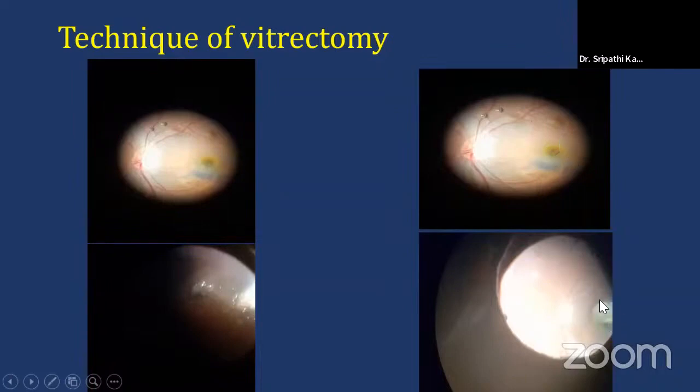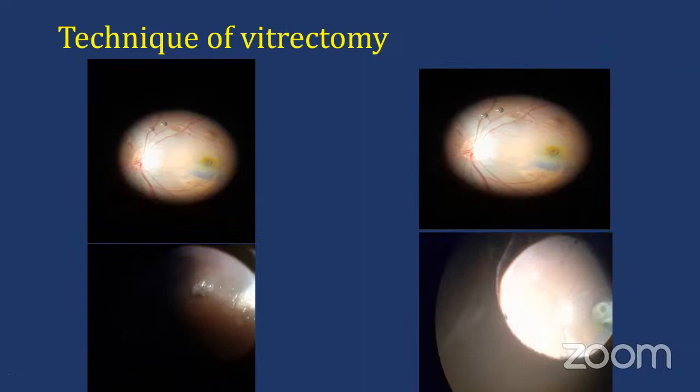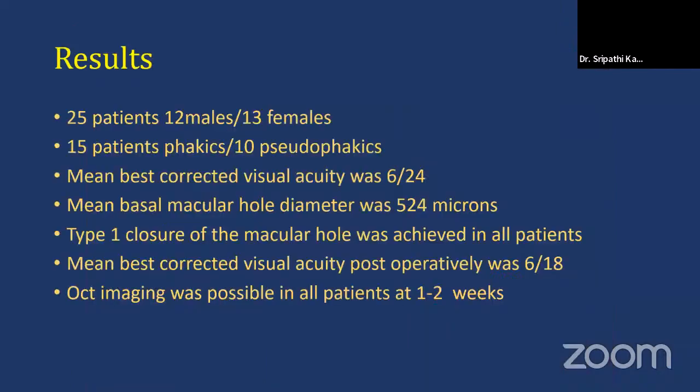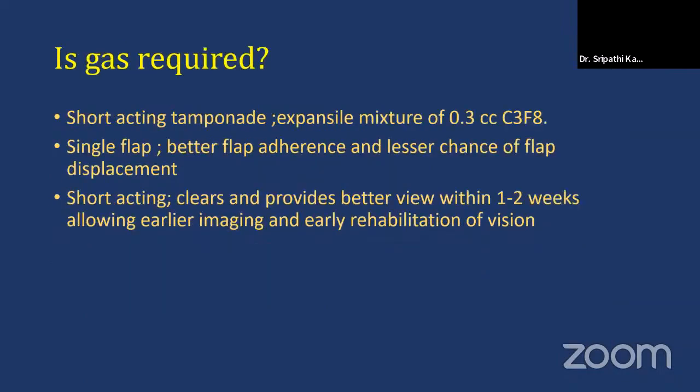The sign we see here predominantly is a glistening reflex, the reflex of the ILM touching the macular hole. This is how the glistening surface would look. This tells us that there is no fluid between the ILM and the apposed retinal surface. Therefore, this gives a better picture. My results in the patients were significantly better. There was a good macular hole closure.